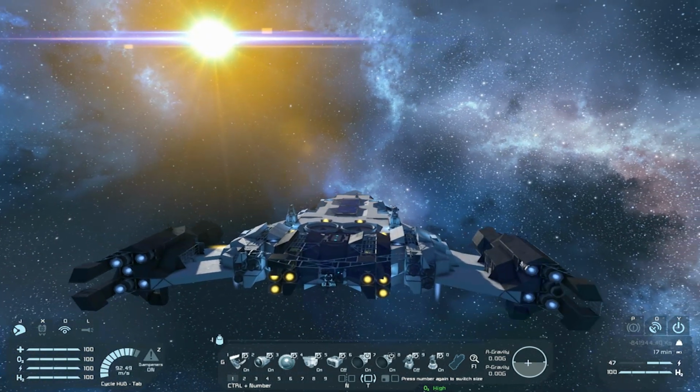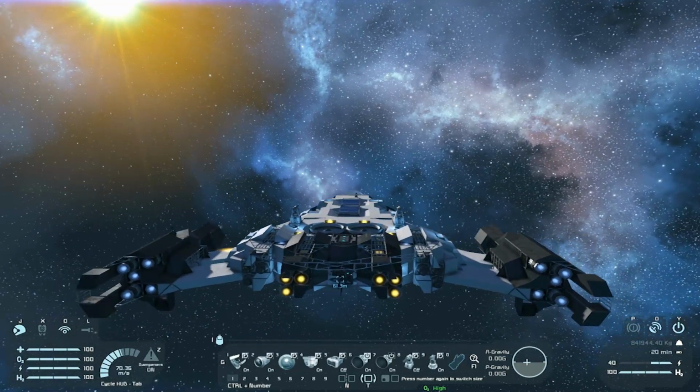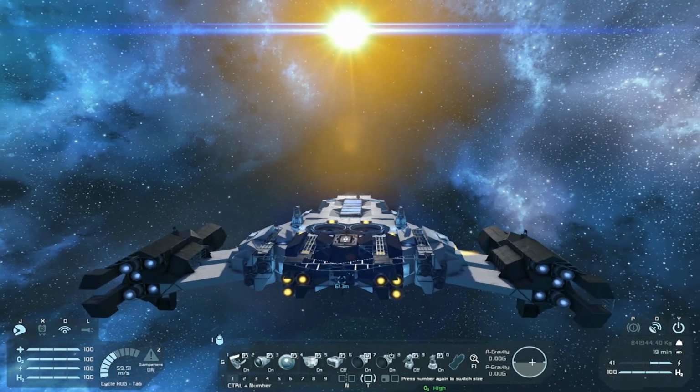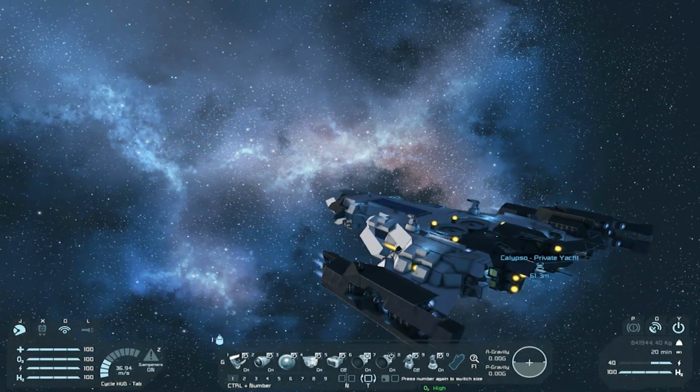Speed-wise, it speeds up pretty good. The turning and stuff is pretty good. Again, it's a yacht, it's not a fighter, so it doesn't need to turn on a dime. But yeah, works pretty good. Flies nice. I've seen this quite a few times.